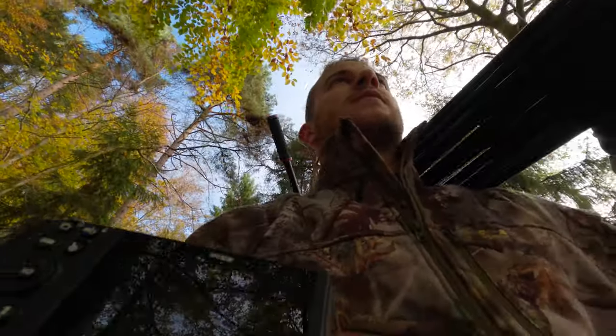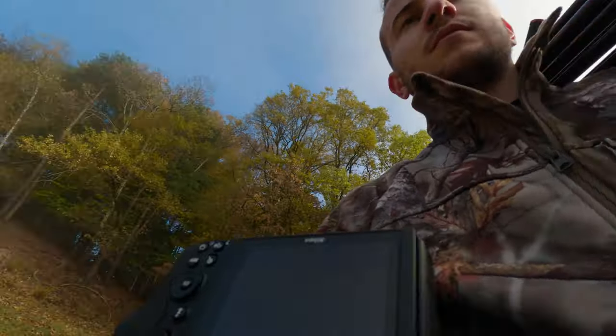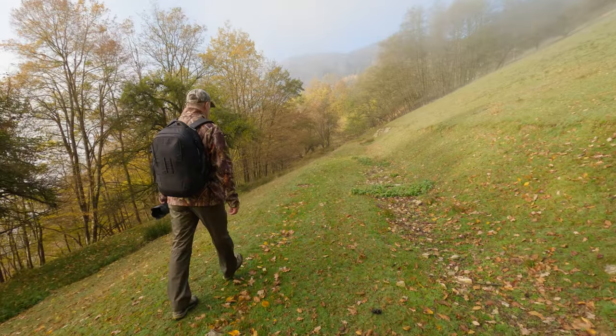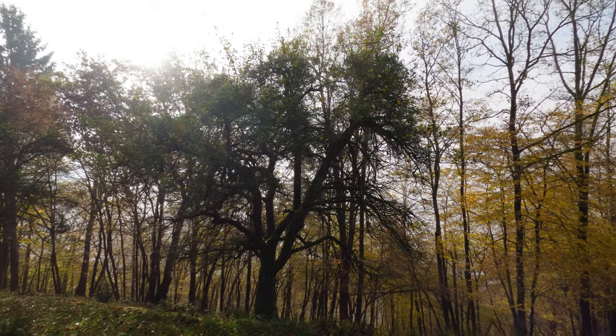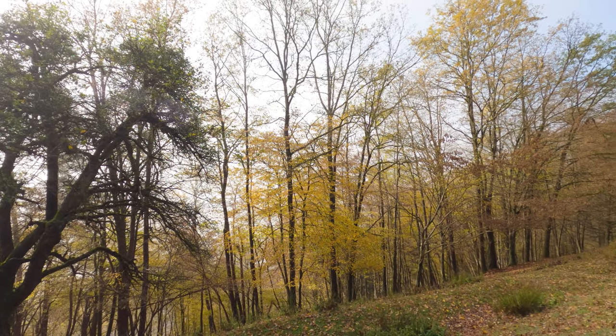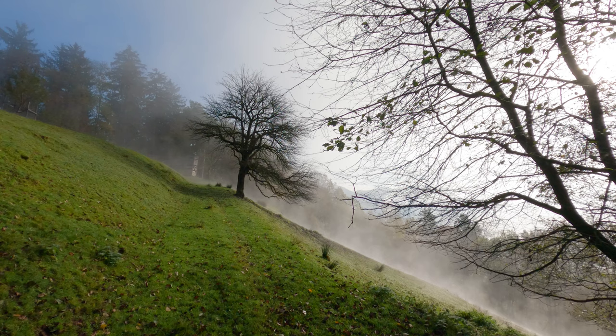The mouflons moved deeper into the forest and we will approach them slowly and try to find them and maybe get some photos. All right. We walk through the forest in a big circle, because we don't want the mouflons to see us and hide. The sun finally gets through the fog and starts to push it up and away.